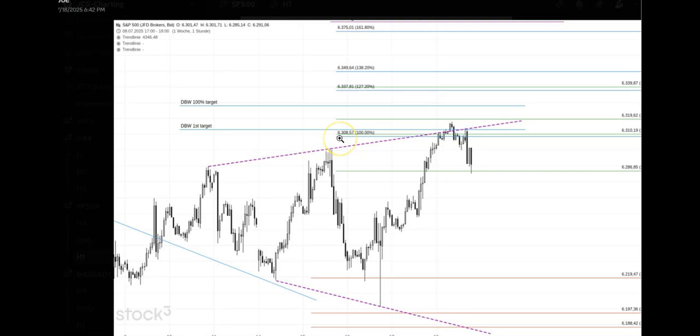And we were hitting the first min target at 6308, and then we pulled back to retest that 100% at 6286. I prefer that we are running higher to get the 138 at 6319 or even higher, 6339.